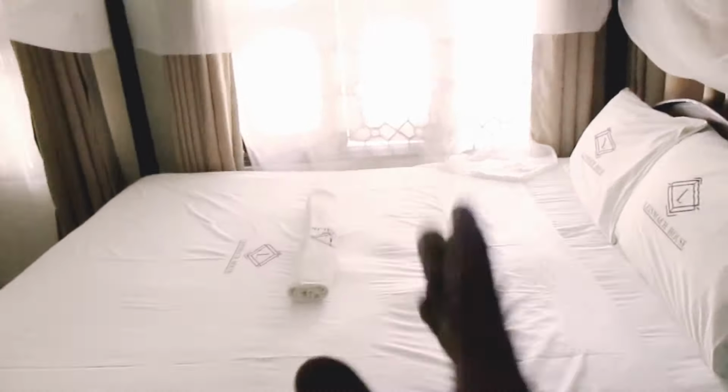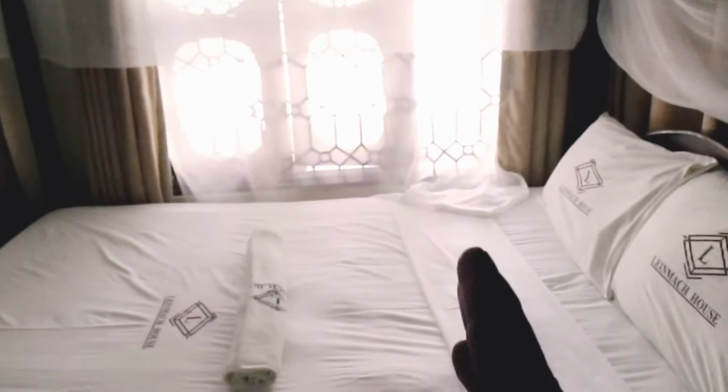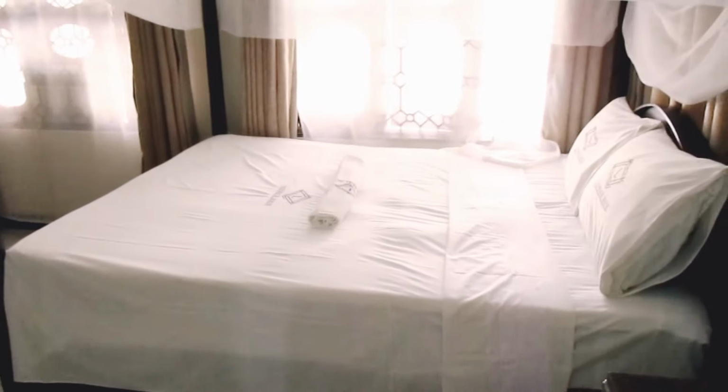So this room has two beds. The first bed is a very big bed that can accommodate like two people, which are the parents. And the other bed is just a small bed that a child can sleep, or two children can sleep here. So this is kind of a family room, but just a small room that can accommodate like four people, the parents and two children, or the parents and one child.